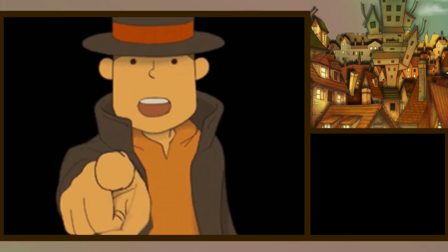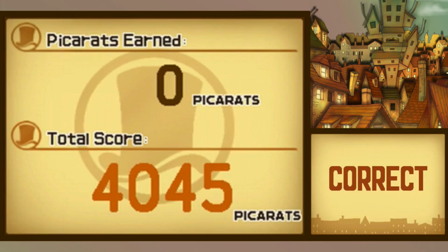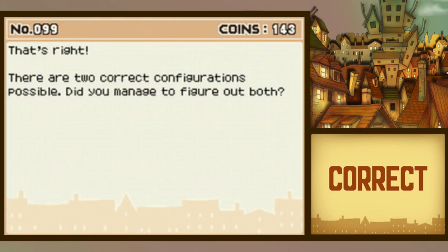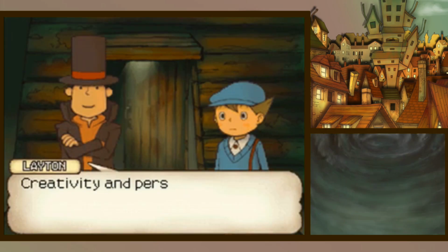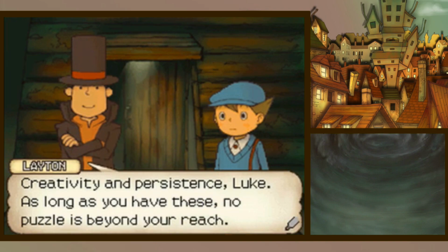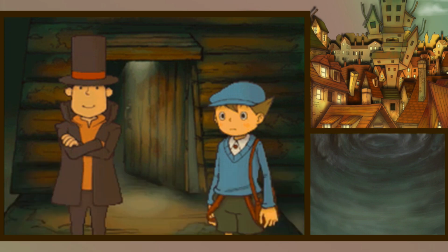Luke, here's my answer. Another puzzle solved. That's right, there are two correct configurations possible. Did you manage to figure out both? Sort of. Creativity and perseverance, Luke. As long as you have these, no puzzle is beyond your reach.